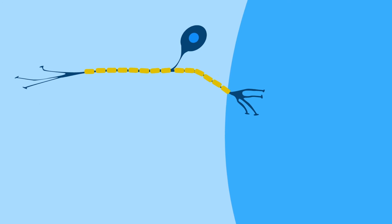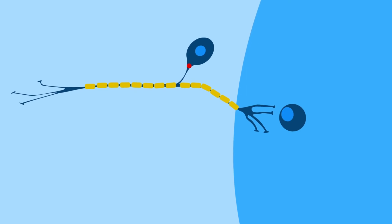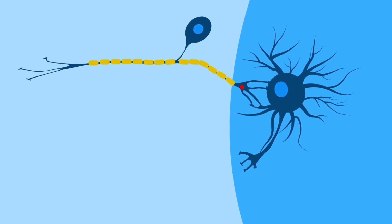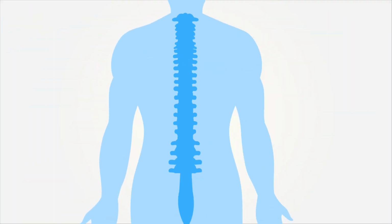Sensory neurons send information toward the central nervous system about sensation or feeling. These sensory neurons typically pass messages to interneurons within the spinal cord or brain, which are very short neurons that connect incoming information to motor neurons. Motor neurons then send information away from the central nervous system into muscles, telling them to move.